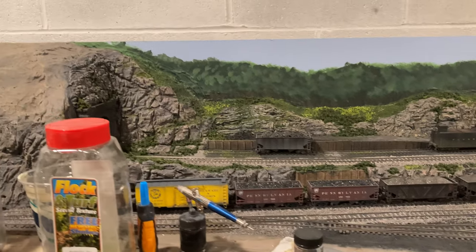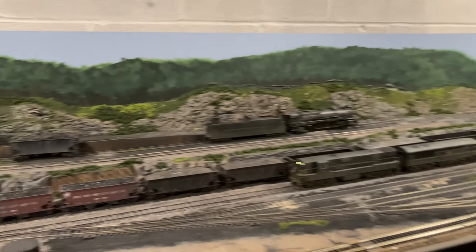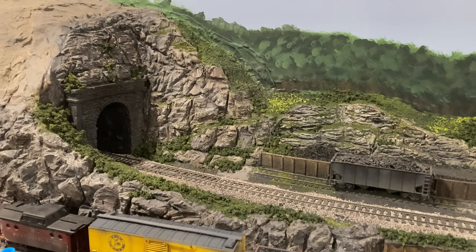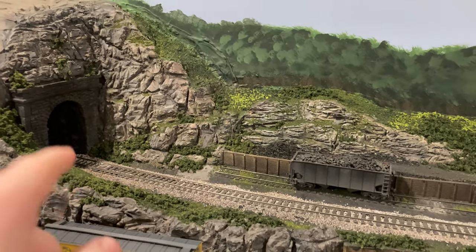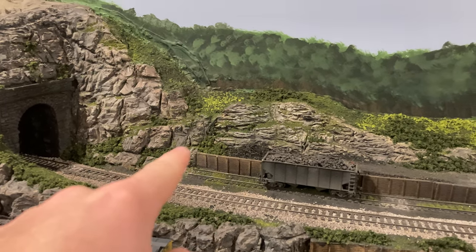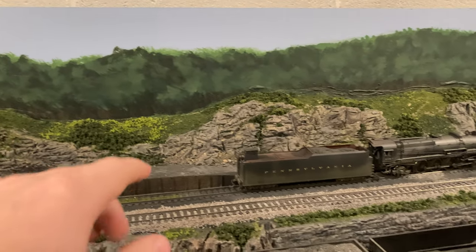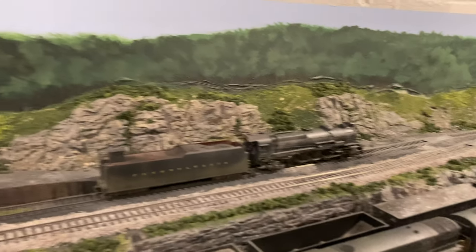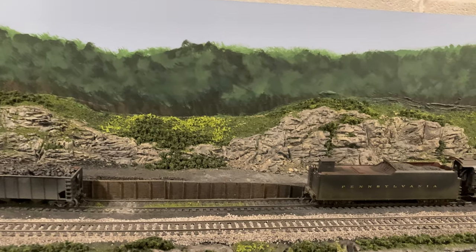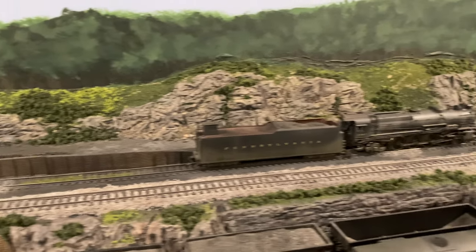So as far as new work goes in the layout, I have done quite a bit more work. What I'm working on currently is putting in some of the coarse foliage, different colors and textures. You can see I've added some darker bushes and underbrush, and then some lighter coarse turf has gone down, or I think it's called coarse turf. Using all Woodland Scenics stuff, I believe the darker green is a forest green or forest blend, and the lighter green is just light green, I think. So I've done around the rocks here. This back section here is done.